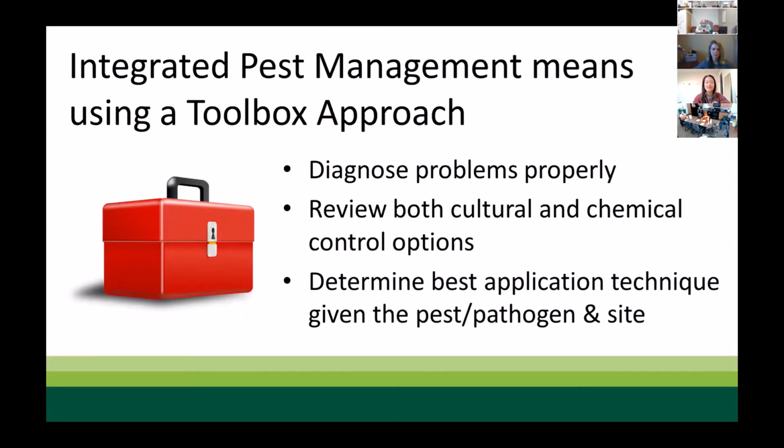All right, so integrated pest management. For those of you who are not super well versed in this world, IPM is sustainable, science-based decision-making processes that combine biological, cultural, and chemical tools to manage and reduce risk for pests, and pest management tools to minimize your economic, your health, and environmental risks. So we really need to focus on diagnosing problems properly, reviewing our cultural and chemical options, and then determining our best application techniques given the pest, the pathogen, and the site. So we're not just going to say a specific thing for a specific problem. We really need to take actual things into consideration in order to be stewards to the environment.